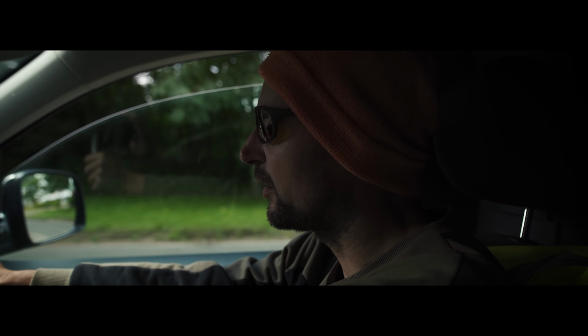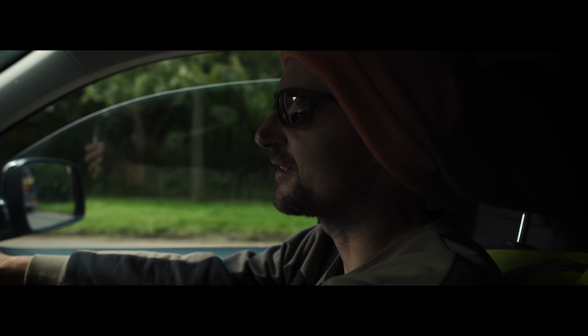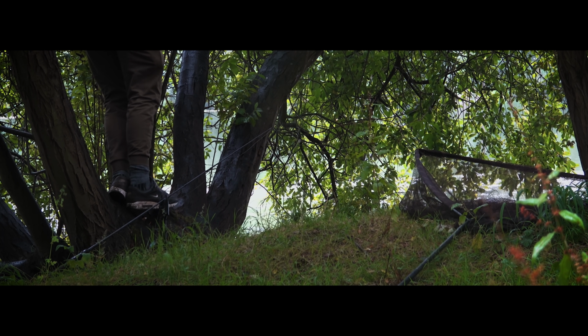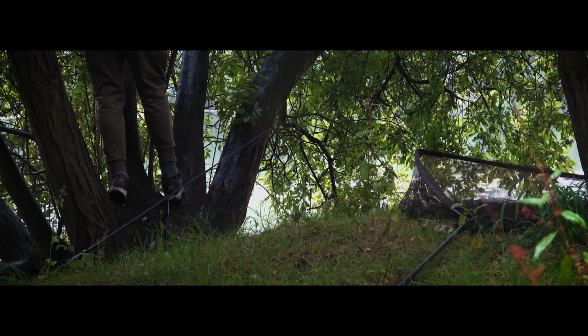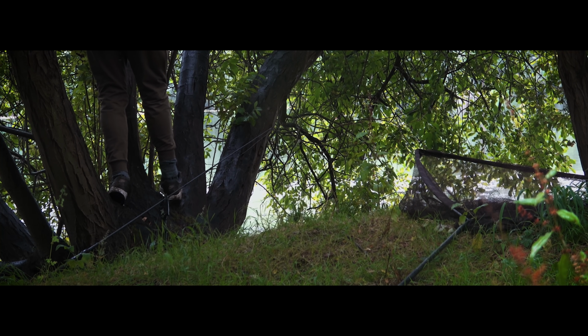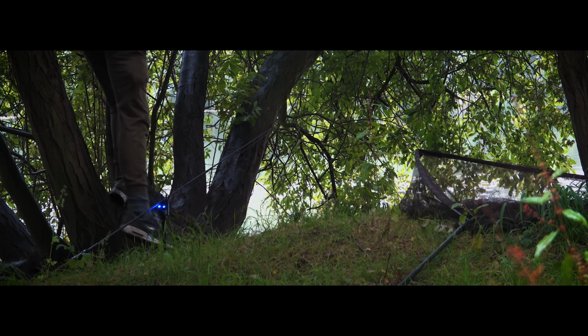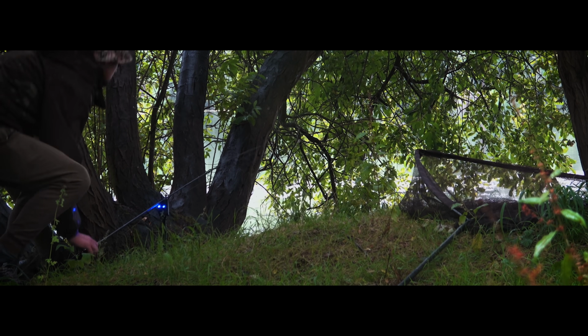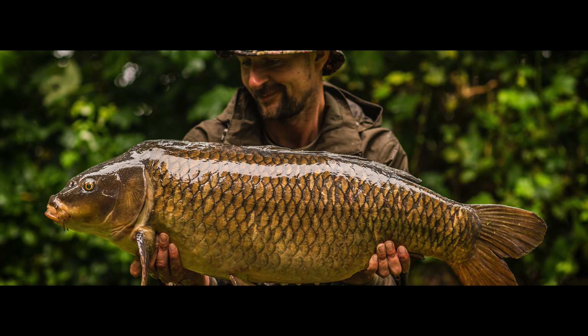Hello again. So since we last saw each other, I've been quite busy. In fact, just after Luke left last time, I carried on stalking. I couldn't resist, they proper mugged me off in that corner, but I actually did manage to catch one, and I got the bite on camera, and it was a really nice one as well, mid-30 common, lovely old fish.